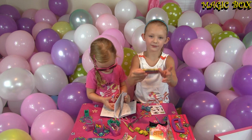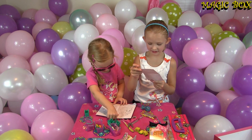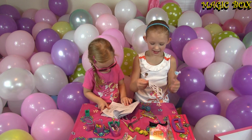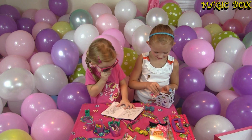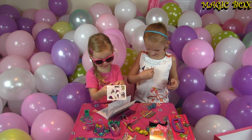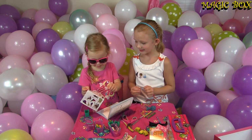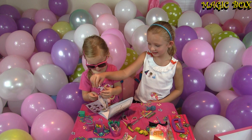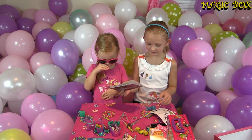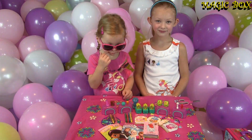Okay, so we have some crayons. Awesome. Oh, what? Wow. I love Elsa and the Coronation Elsa. So I'll just need two of these stickers. And I like Anna and Elsa. Okay, let me hold that. Down there, okay. They're like tiny too. Okay, so awesome stickers, awesome crayons, awesome booklet, awesome!